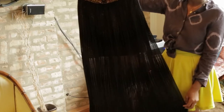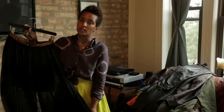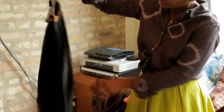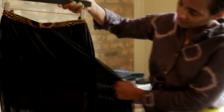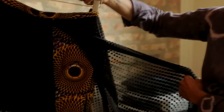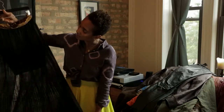This skirt here is a Boxing Kitten skirt. This is called the illusion skirt, and it's just like the perfect skirt. It's like anywhere you walk, it's on like your personal runway. In the back, there's a slit. So, as you walk, in the back you just get this hint of fabric, and it's sexy, so it's one of my favorites. In terms of what inspires my style, I people watch.